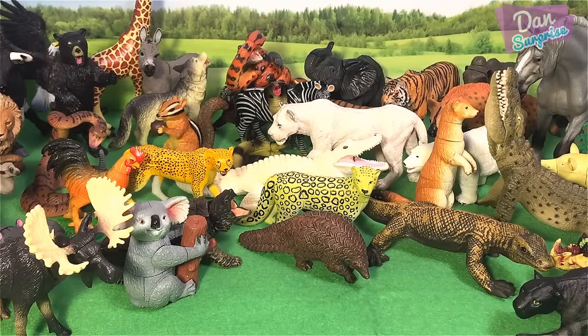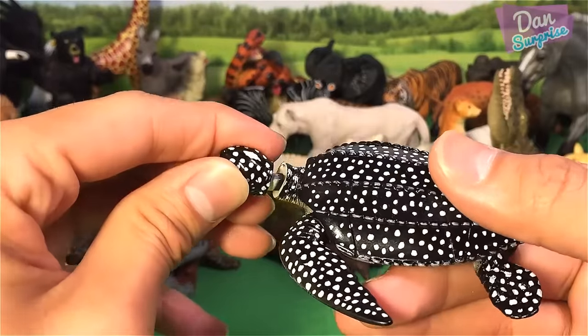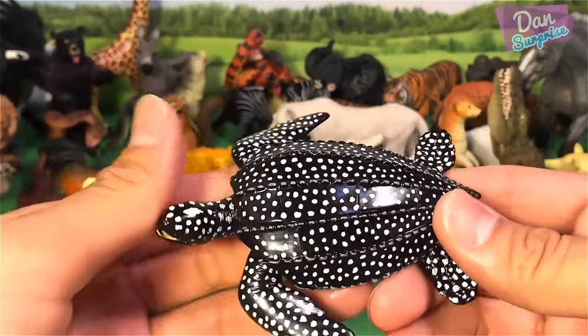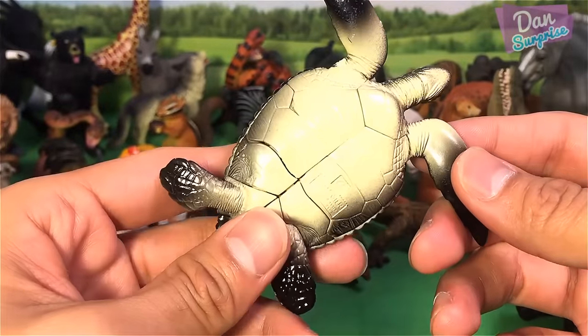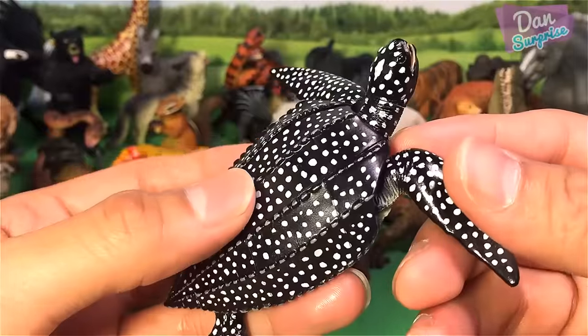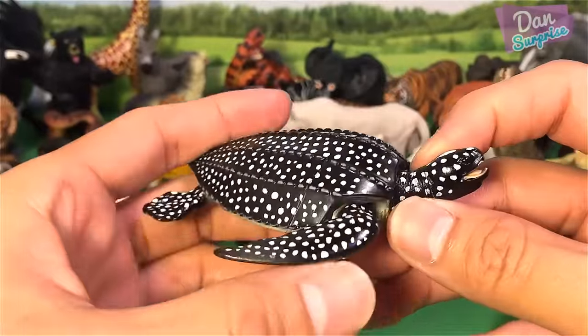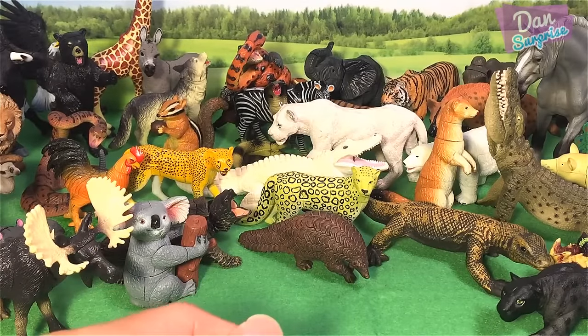Next, let's see, we have another 3D puzzle, okay? But it is already fixed up, so I'm just gonna place the head right onto his body, okay? So we have a, what animal is this? This should be a leatherback sea turtle. Beautiful animal. Next, let's see.